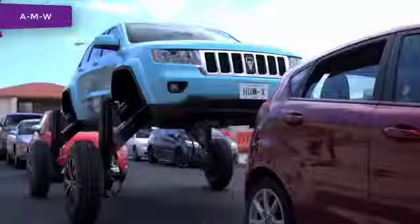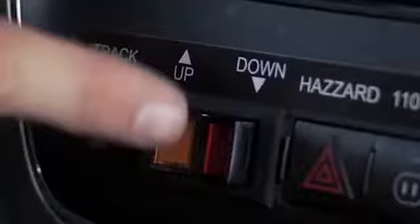The vehicle was created by the American company A2ZFX, and unfortunately, it's the only model created not even for sale, but just to attract attention. The basis for the transforming car was a Jeep.